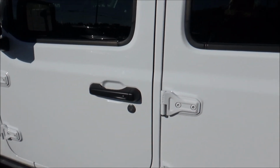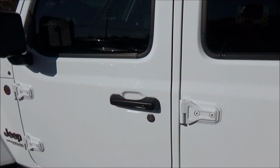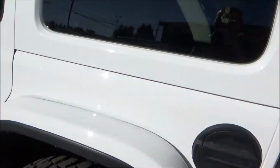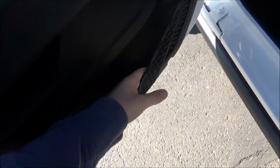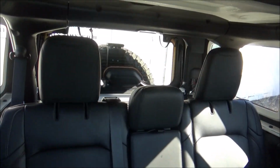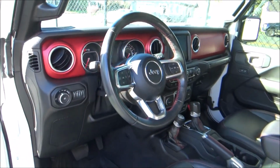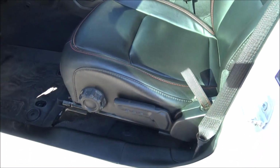You have smart key access for the front doors. On the key, you've got the buttons for lock, unlock, remote start and panic. Both removable front doors have storage nets, power windows, locks, and mirrors. This Rubicon has a black interior with McKinley leather seat upholstery and Rubicon red contrast stitching. Both front seats are manually adjusted.